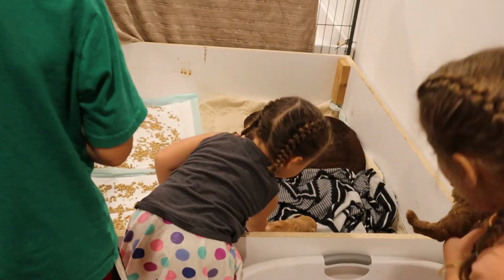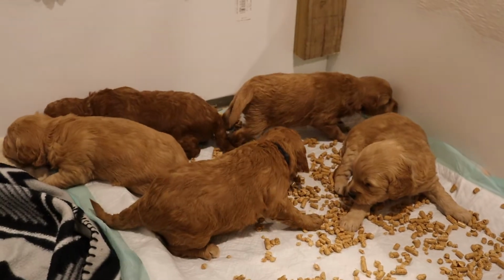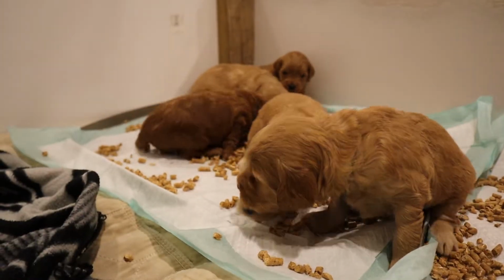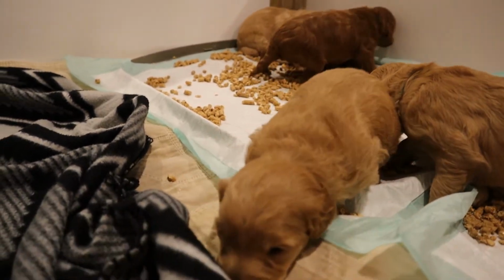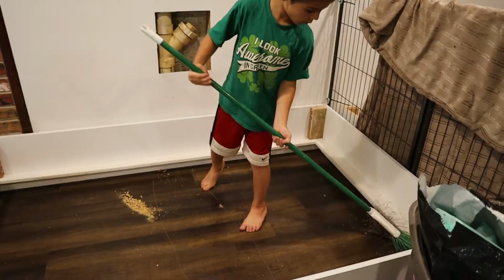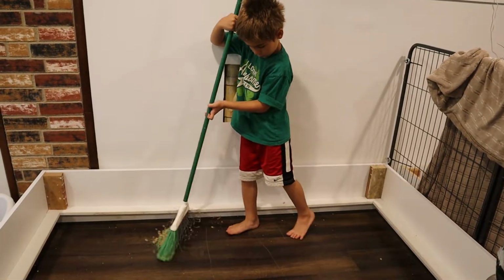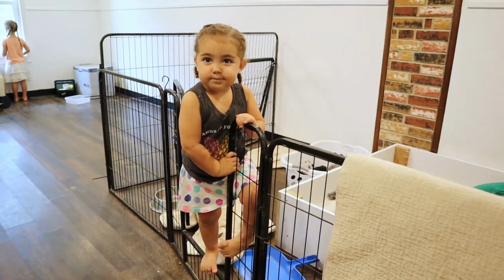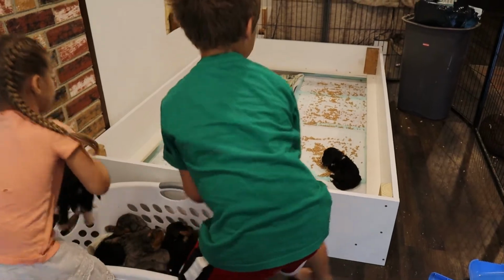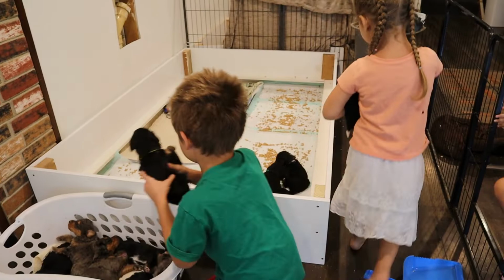No, put them on the pee pad there. On the litter box. Okay. Can I find the other one? Mm-hmm. You doing a trick? Yeah. Wow. Careful. Don't trip.